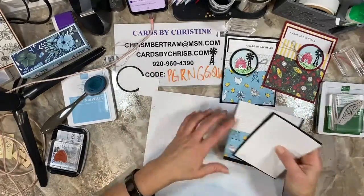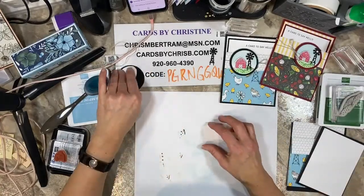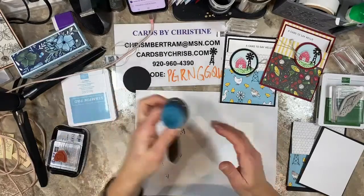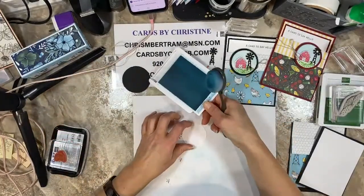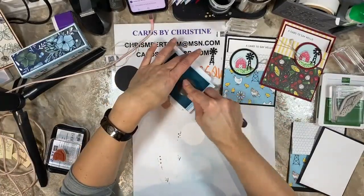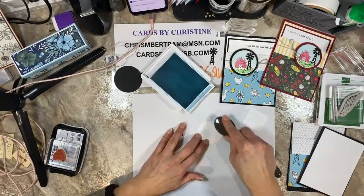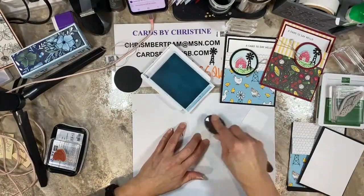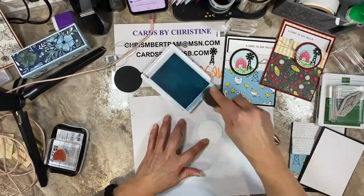But we're going to work on the circle first, and we're going to get our stamping done. So let's just do this stuff here. We need the blending brush and some Balmy Blue ink. And what we're going to do is blend a sky on here. So get some ink on your blending brush. And now, if you have a sponge dauber or a sponge, you can use that as well. You're just going to get some Balmy Blue ink on the sky here.